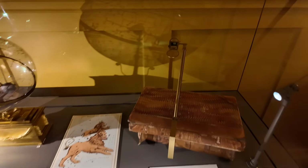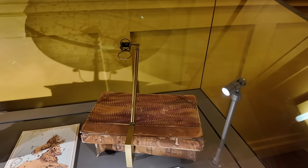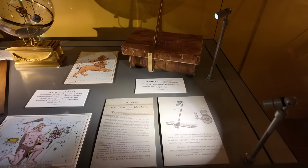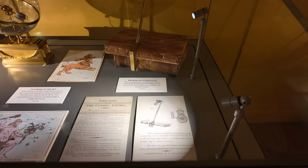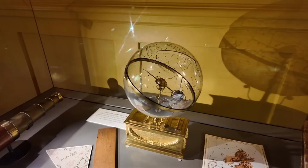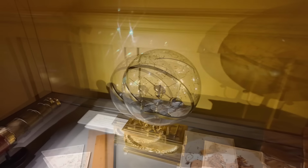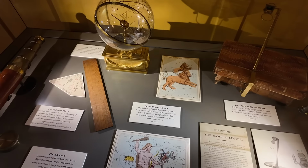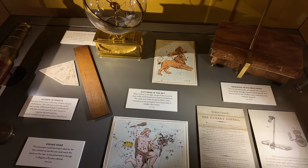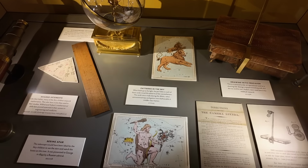Now we can see here a small camera lucida. He would have used this to entertain his children, but also for his work. A camera lucida is an optical device used as a drawing aid by artists and microscopists. There is also this small celestial globe. This is perfect for learning about the constellations, and I think this one is so beautiful. You can also see these cards here. When they're held up to the light, the pinholes in the constellation can show you the patterns reflected on the wall. These were really popular in the 19th century.